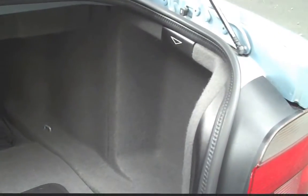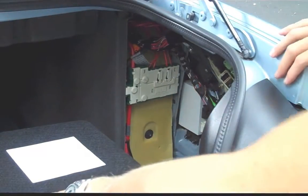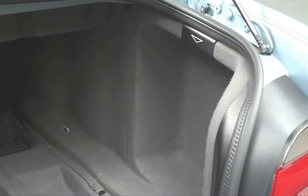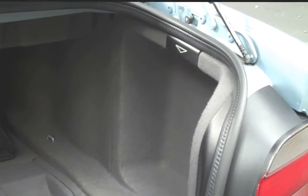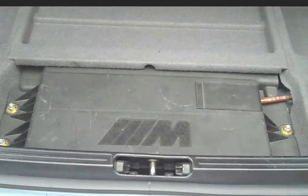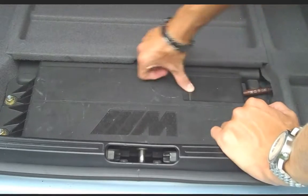On the right side is where you're going to find all of your fuses, nothing you need on the everyday, just a crap load of fuses in there. We'll go ahead and take this mat out and check under here. In the trunk, this is where you're going to find the battery. It's a pretty large battery. I think it's 960 cold cranking amps. Here's your battery. We've already had to replace it. It's like $200. Your negative or positive terminal is there.